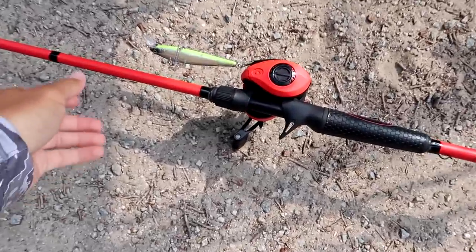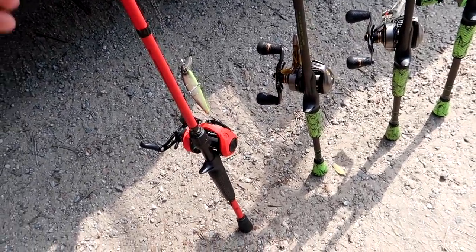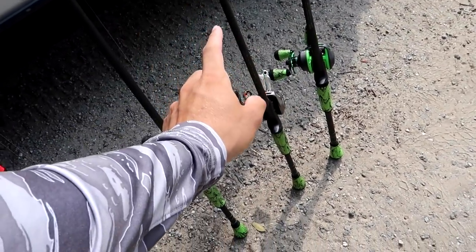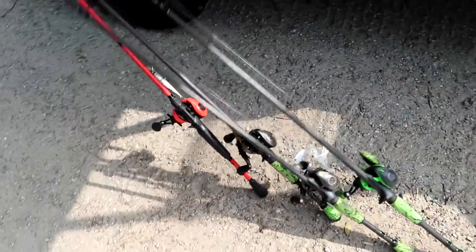Come on, man. So we have all my rods with me today. I have a couple different ones. I got a Mach Smash, Mach 2 Reel, Custom Pro, Custom Pro.